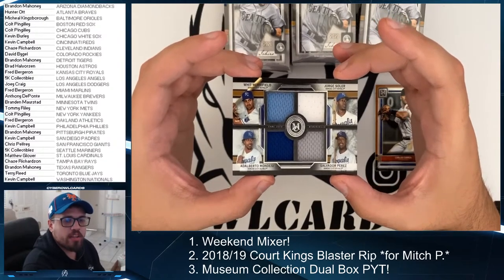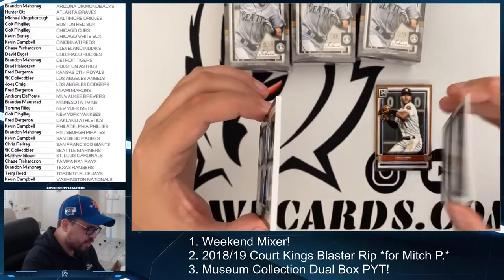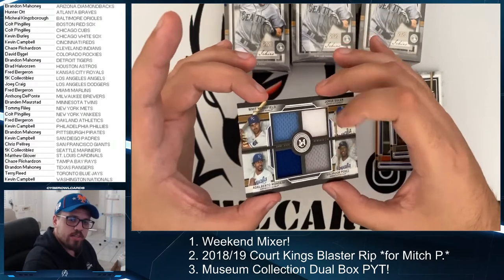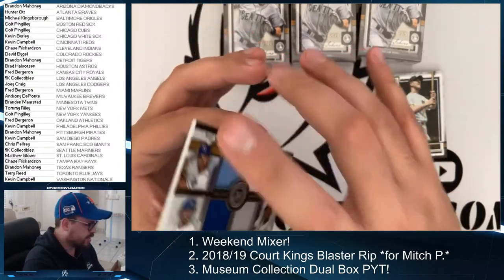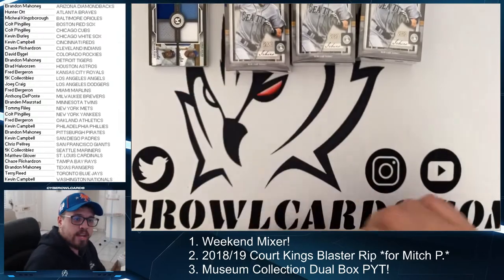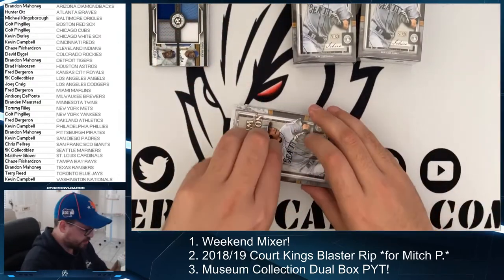That's going to be going into the Royals spot, Fred B. Congratulations to you, Fred. Pretty nice hit right out the gate. That is clean, too. I like that they used four different colors for the relic. That is awesome. You've received a primary pieces quad relic. I like it a lot. So there's our first hit of the break. Congrats to Fred B, who got the Royals.